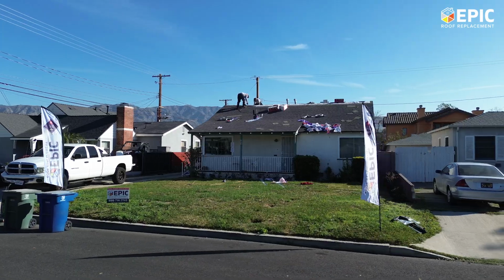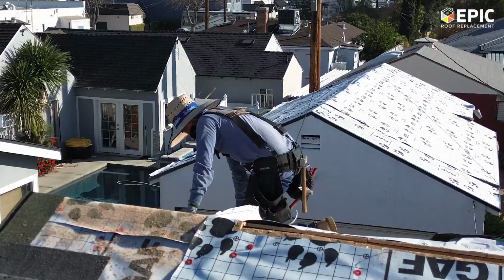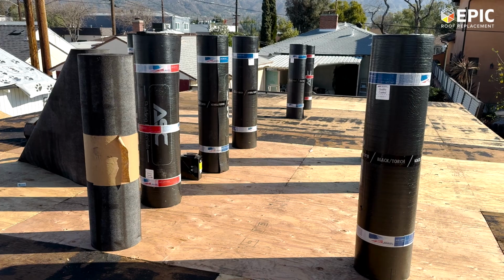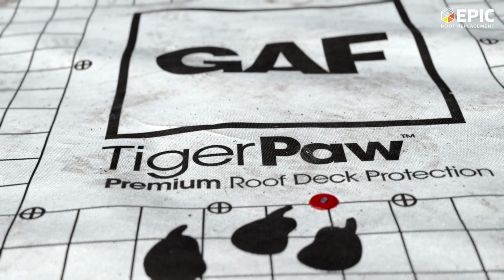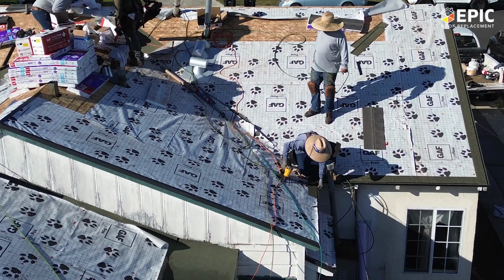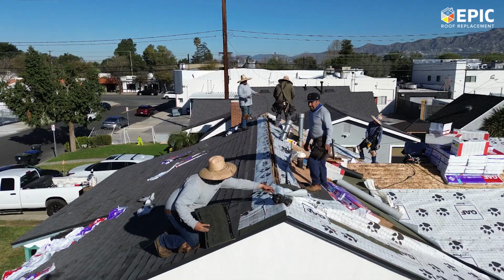Right behind me, you'll see our Master Elite installers installing a beautiful GAF Golden Pledge warranty system. It includes numerous components like the GAF ice and water underlayment that goes along all the penetration and valleys of the house. On top of that, we'll install a GAF Tiger Paw synthetic underlayment, and the final component is the GAF Timberland HDZ RS Plus shingles.